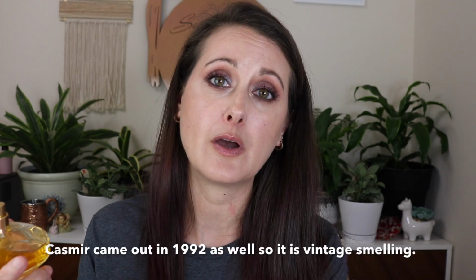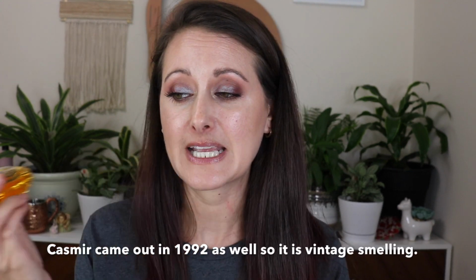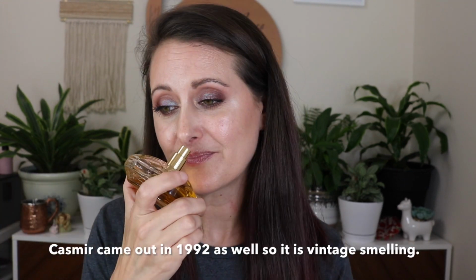The original formulation of Vanilla Fields, which is what this is, I have a little vintage bottle of this. The original formulation of Vanilla Fields smells almost exactly like Casmir. So this, of course, is a fragrance that came out in the 90s. It definitely has a 90s vintage vibe about it, and so does Casmir. They're literally almost identical. And like I say, Coty makes both of them.